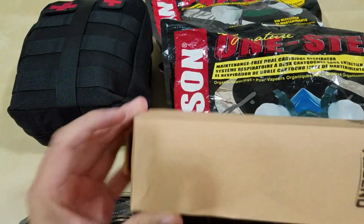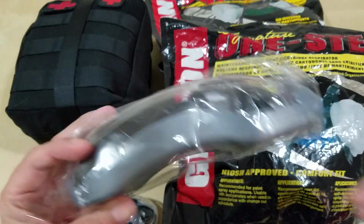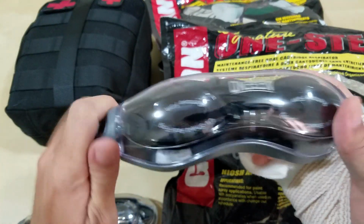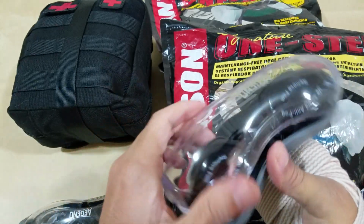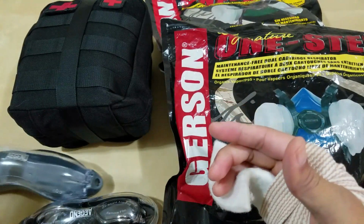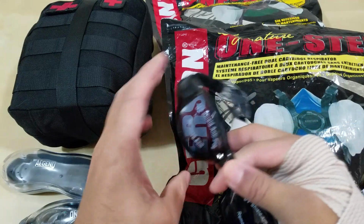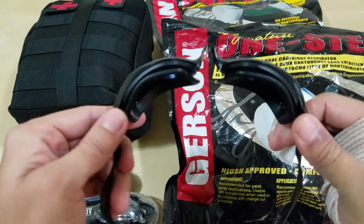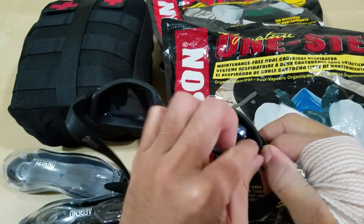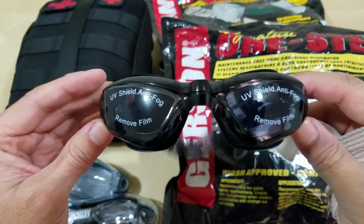Here's another one, and this is tinted. Depending on night or day, or overcast, I just got tinted ones because I wanted tinted ones, so I got 2. Remember, 2 is 1 and 1 is none. So this is a backup. This is tinted though, so if it's too bright, or if this problem persists during spring and during summer, at least I got tinted goggles right here.